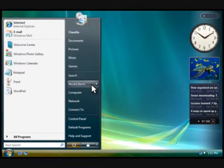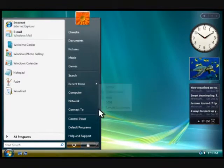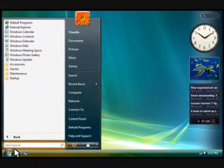Here you can get to files you've recently opened. And this is where you go to turn off or lock your computer. To see a complete list of all the programs installed on your computer, you click All Programs. And to find programs and files, you can type a search term here.